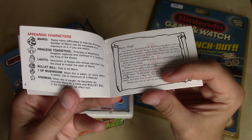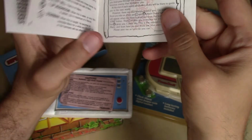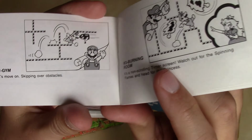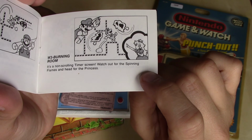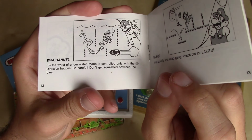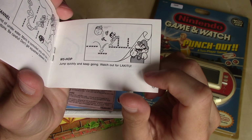So we got the characters there on the left. Letter from Princess. Bring this up to the screen there in case you want to pause it and read. And then an introduction of each world, what the canyon looks like. Gym. Burning Room. And it looks like they create these different worlds just by illuminating the bricks in different patterns to create the barriers. And it's kind of neat here how they're doing a combination of illustrations and it's also an illustration of the game screen, but we've got some illustrations of character graphics. Of course, the character graphics do not look this good on screen.